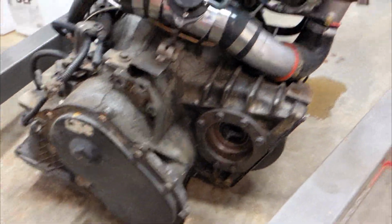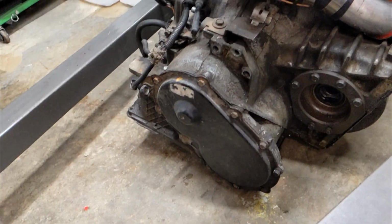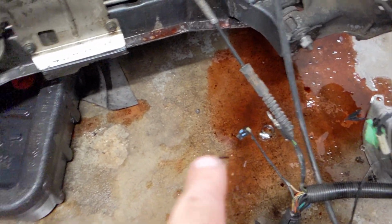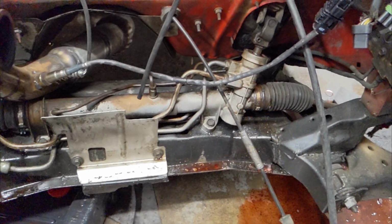So anyway, I will see if I can source a transmission or parts for this one, and we can fabble-cobble a transmission together. And I decided to pull the engine out anyway because I got to change the steering rack. So that's from pulling the axle out, that's from pulling off the power steering high pressure line, but that pool right there, that's just from the steering rack.